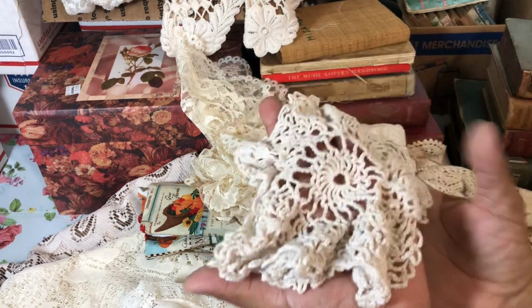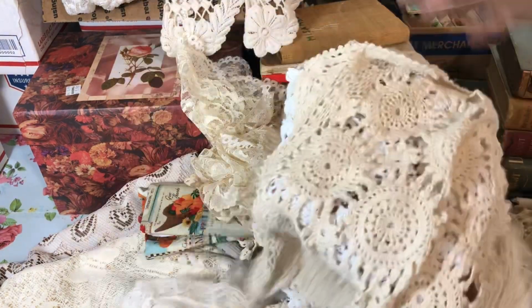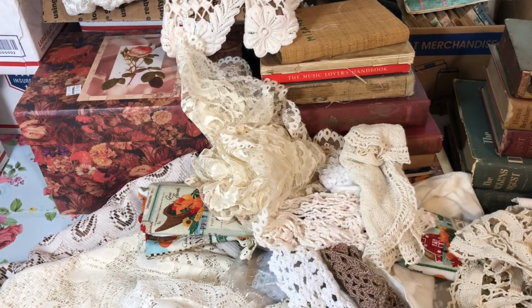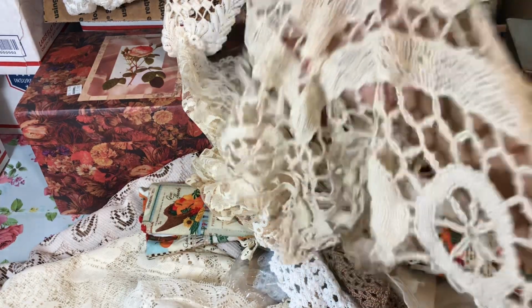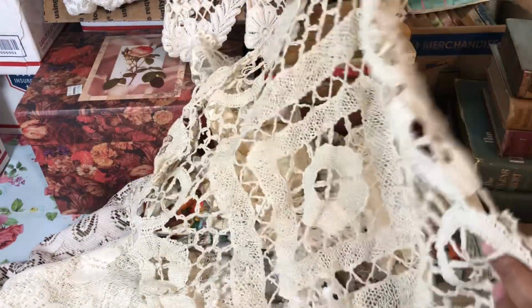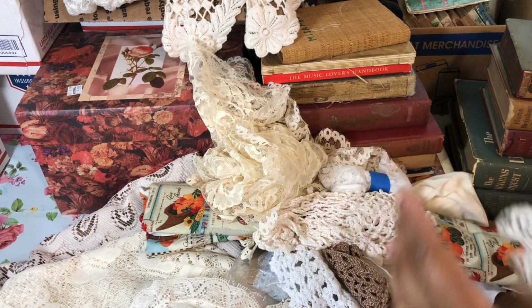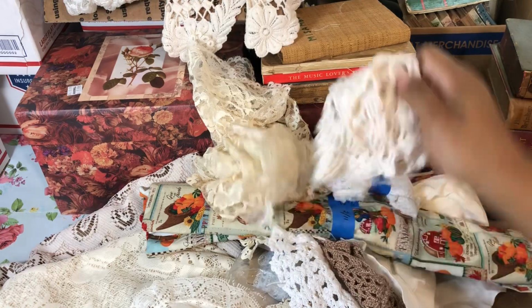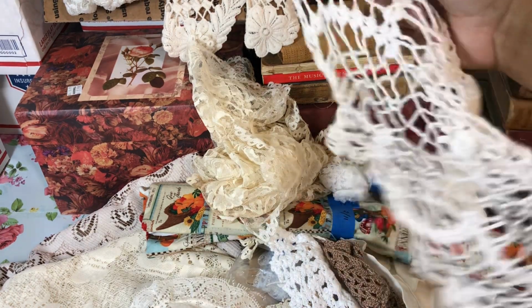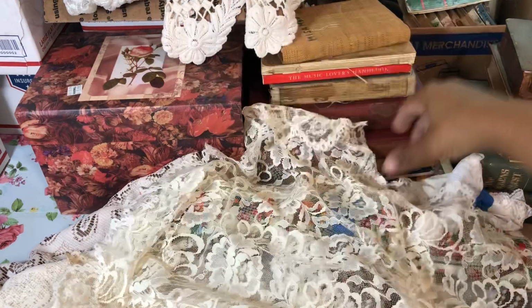More, and more doilies, you guys. Look at that. Love, love, love, love, love this one. And look how big that one is. Oh, this is very delicate, but it does have a tear there. More doilies. Oh, look at this. Look at this lace. And there's quite a lot of it.